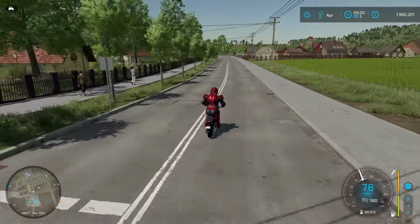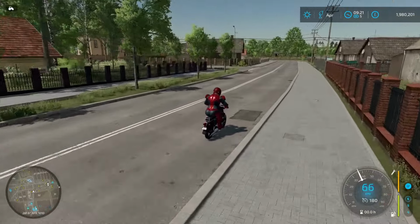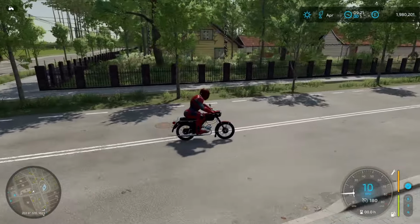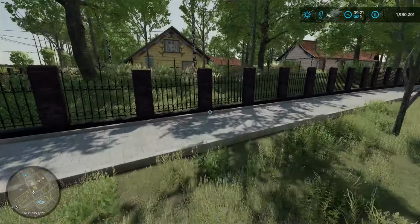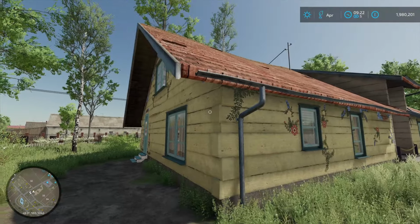Right, so this definitely deviated away from any intentions I had. I don't know if I want to use this bike anymore, blimey. Iron Man's looking quite thick indeed. Okay, let's go and find bloody Nora. Let's go and find these bloody collectibles.